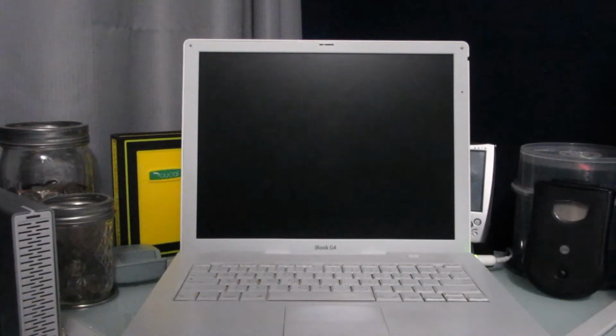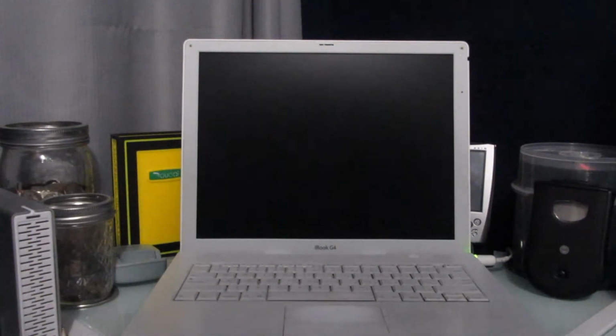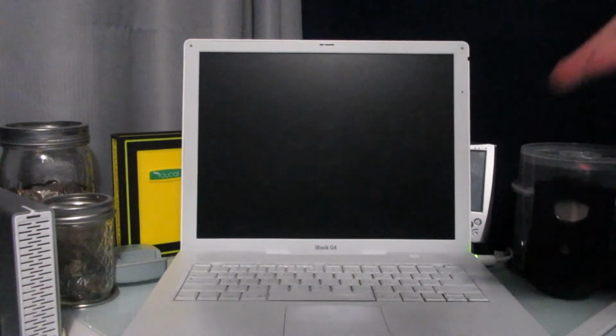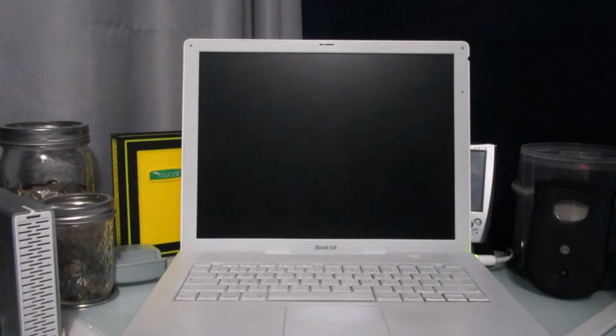Hey guys, it's Matt here, and in this video, we'll be experimenting with something a little bit different this time around. We'll be finding out if the iBook G4, released in 2005 with a PowerPC G4 processor, is still usable in 2021.